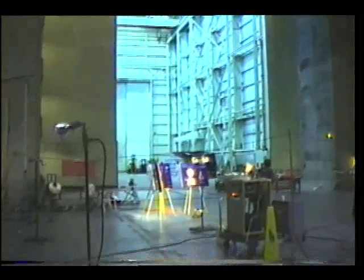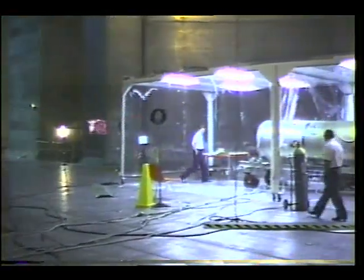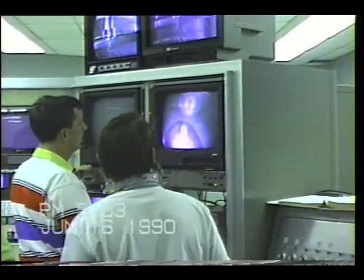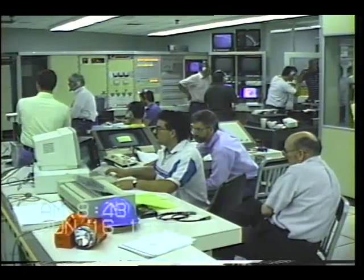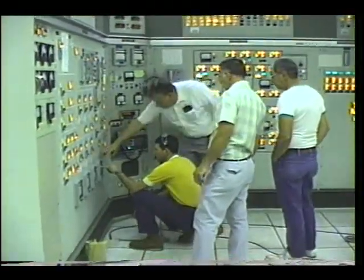In 1990, the Space Power Facility qualified expensive flight hardware for the SDI program. Here you see a 100 kilowatt power supply being processed in a Class 10,000 clean room located inside the huge vacuum chamber. Ground testing of this power supply simulated performance in a high altitude space plasma environment.